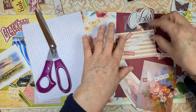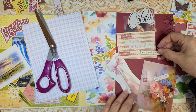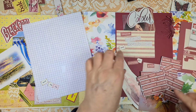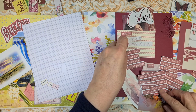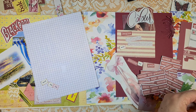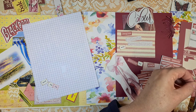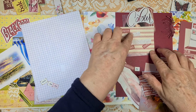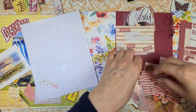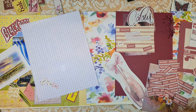Okay, so we've got to imagine infinite possibilities and imagine infinite. Oh, that's nice. Imagine infinite possibilities and trust my wisdom. Oh, perfect. Here we go. I like that. Imagine infinite possibilities and trust my wisdom. Why not? Don't know what it's got to do with the ballerina. Never mind. Does not matter.